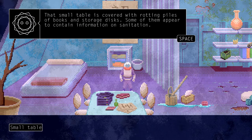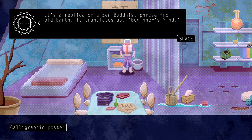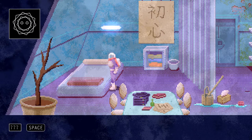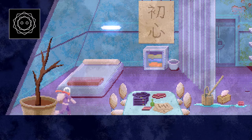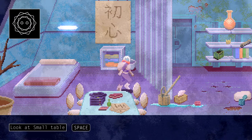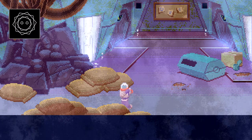Small tables covered with rotting piles of books and storage disks. Some of them appear to contain information on sanitation. Replica of a Zen Buddhist phrase from Old Earth. It translates as beginner's mind. Looks like it's made to military standards. Very neat and tidy. Holy crap. Look at how freaking big this plant is. That's a tree. It's huge. Well, if they had the building material, they could make a treehouse there and get an extra place for someone to sleep.